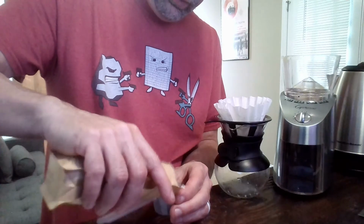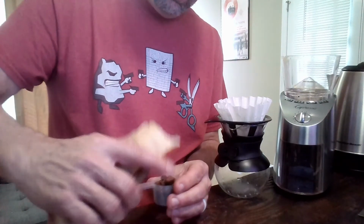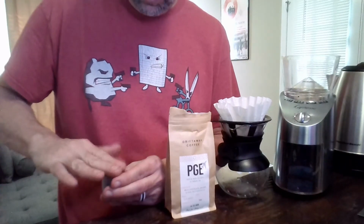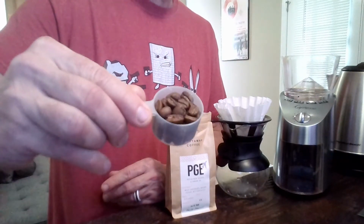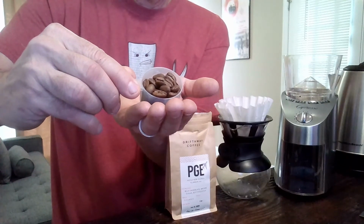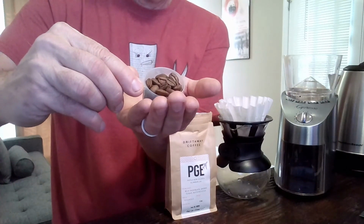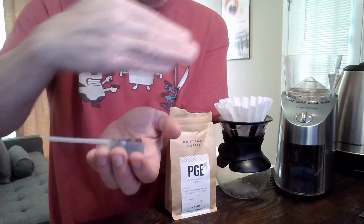Now, one thing, and I'll get it nice and close for you, or as close as possible, and sorry for my camera quality, but you will notice the overall size of these beans is very large. Again, very large size beans. Another common trait of a PNG bean, very large.